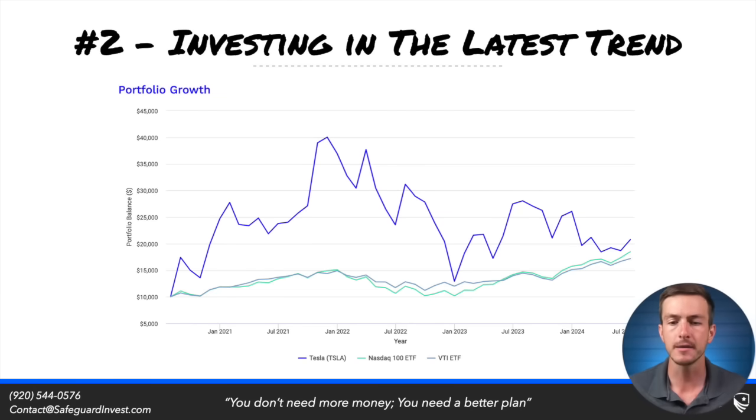Now, I'm not saying anything about the underlying investment here. There are positive things to say about Bitcoin, Tesla, or the popular stock of today, Nvidia. The broader point is that investing based on popularity rarely plays out as a good decision.